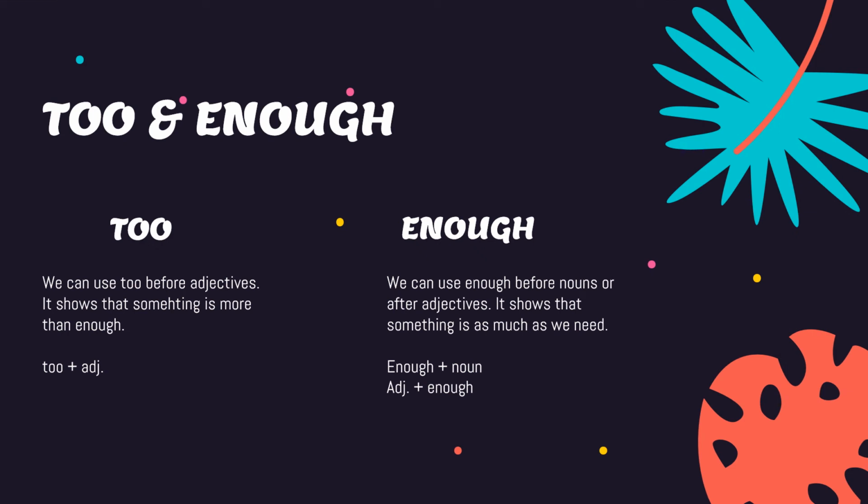So, after we discussed the examples, we can guess that we can use too before adjectives. It shows that something is more than enough. Enough, we use enough before nouns or after adjectives. It shows that something is as much as we need. So too means that it is more than we need, and we use it only with adjectives. Enough is used before nouns or after adjectives, and it shows that the thing is as much as we need.